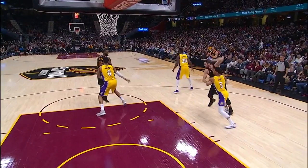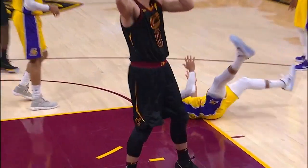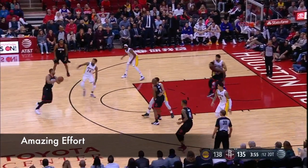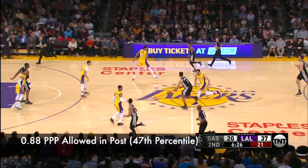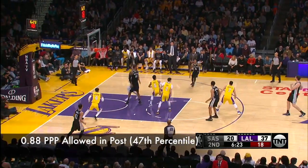He also knows that when there's a size mismatch, he has to do a lot of his work before the catch, and he really battles at this. All told, he's about a league average post defender, which is amazing considering who he's usually defending down there.